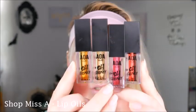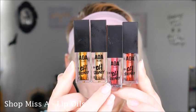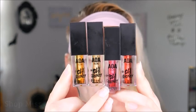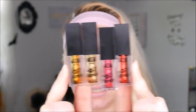Sugar scrub. Ugh, don't lick your lips. Peach, honey, strawberry and watermelon, I believe. I don't know if I got them right. These are the lip oils we got. We will try them all on and smell them for you while we are doing masks today. Good thing we are exfoliating these lips already.